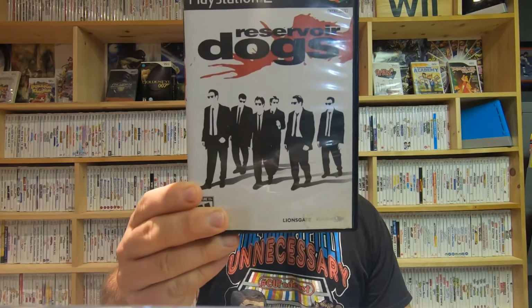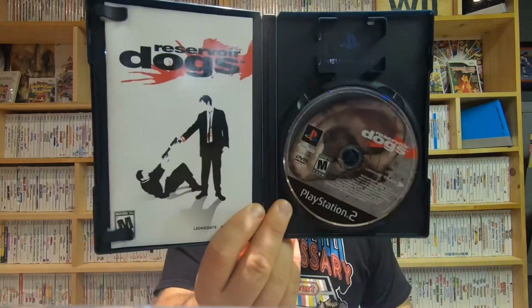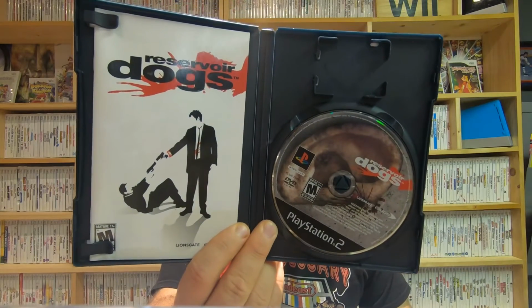And I also got Reservoir Dogs for the PS2. $5 for this guy, and fairly certain it's complete. Yes, it is. So yeah, I added those to the collection. And when I was going to pay, I noticed he had a stack of some Wii and Wii U games on the back shelf. And the Wii games were all garbage, but there were 2 Wii U games I wanted.